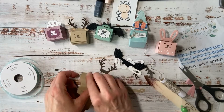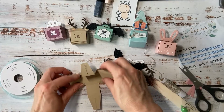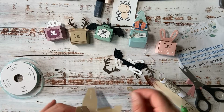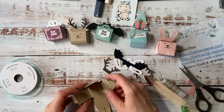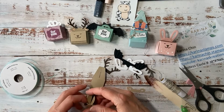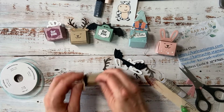lines, score lines. I don't really need these tabs, but I do a lot of treats for my friends. Whenever they place an order and they pick them up from my house, I usually have a treat in there for them. So I do tons of treats, and I love treats that are fast. You know, it just makes it more fun when you can do it.